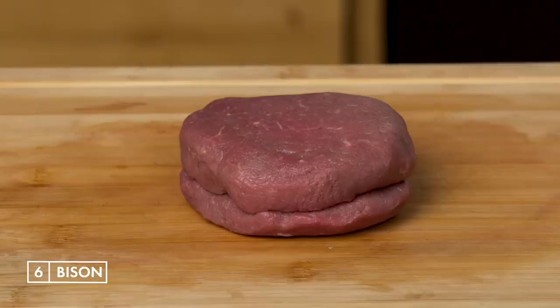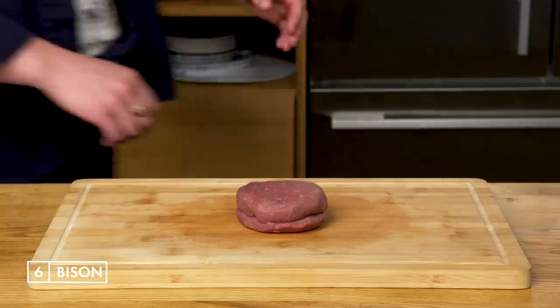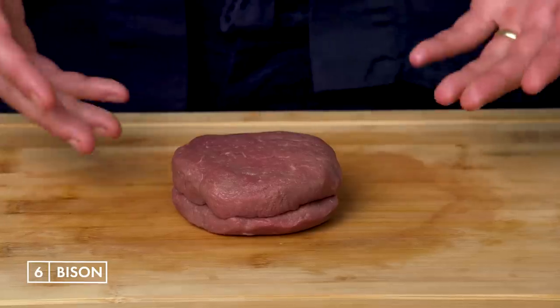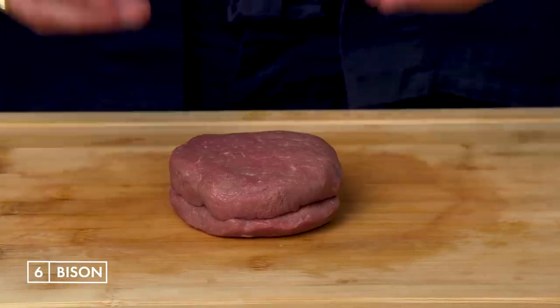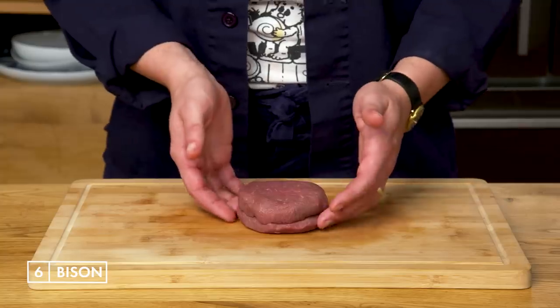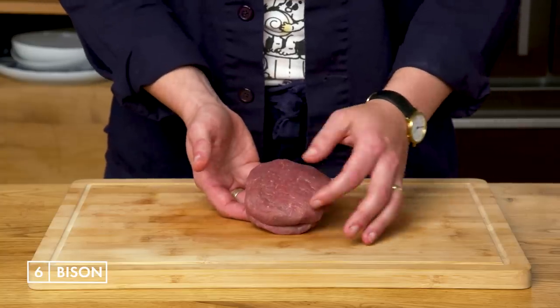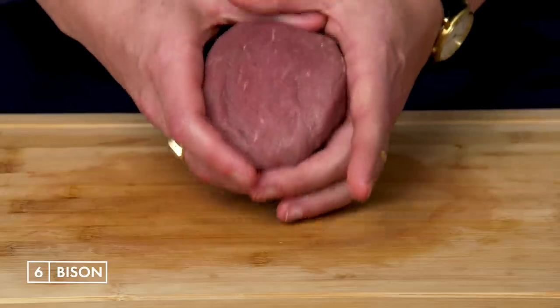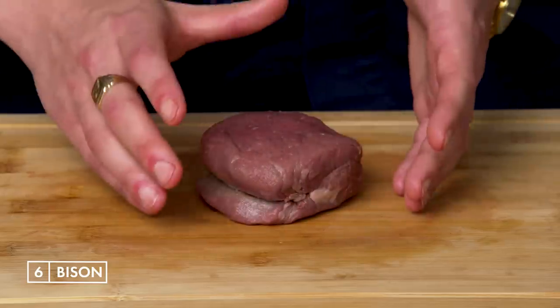Since bison tends to be tougher than beef, we decided on the filet mignon, a cut from the tenderloin. This highfalutin steak is prized by some for its tenderness and mild flavor, which is exactly the reason why some steak lovers turn their noses up at it. There's very little marbling to speak of, and you can see that this one has been tied to make it more compact and help it cook more evenly. Let's see how this one cooks.